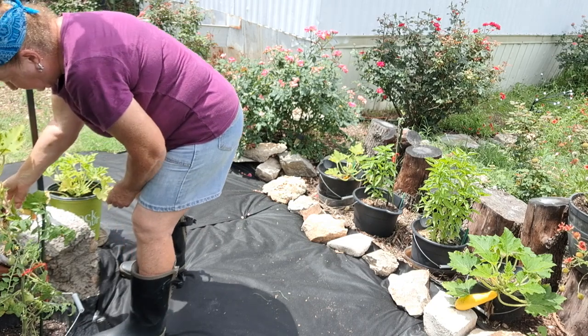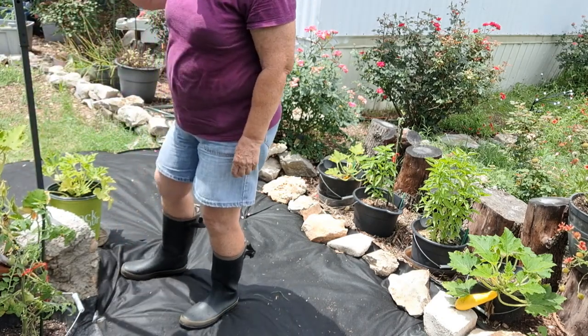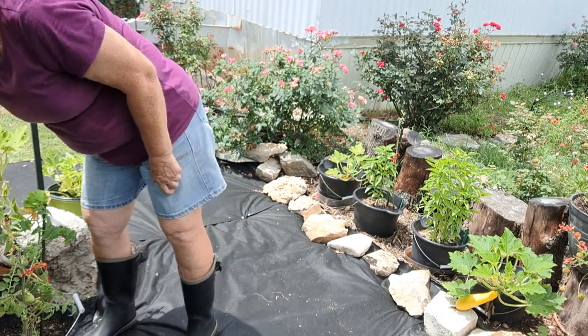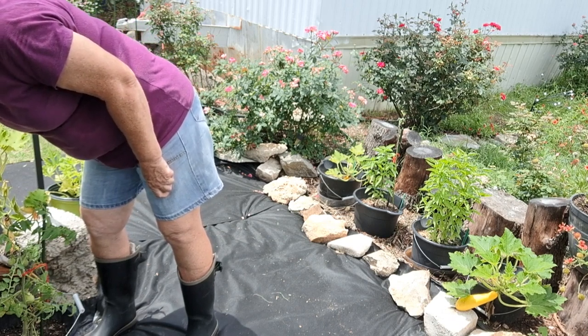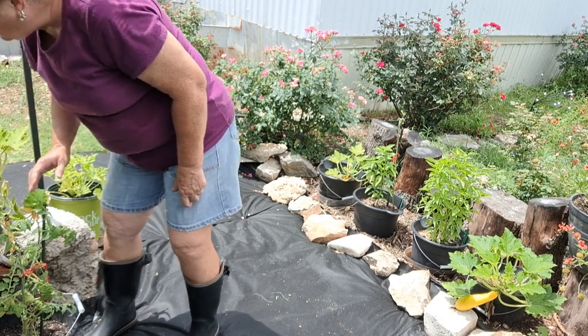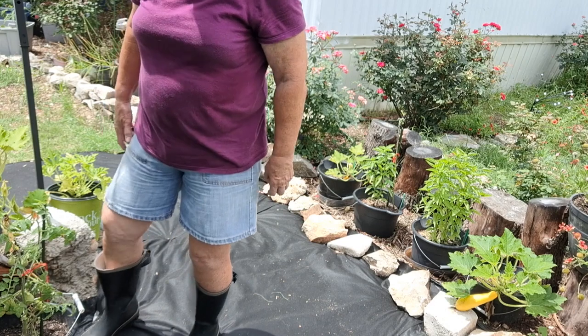See, I put those pans under them because usually I'm fighting to keep the dirt damp. Now it's just the opposite. Everything is getting so wet and staying wet that it looks like it's going to drown.